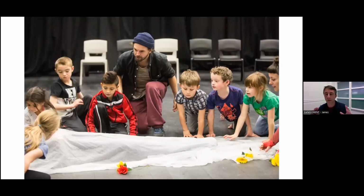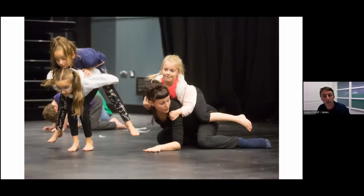And although that was an amazing experience on its own for those children, we felt that the Arts Award would really complement that as well. So we decided to introduce the Arts Award Discover. We worked with those children through their logbooks during the time that they were with us.